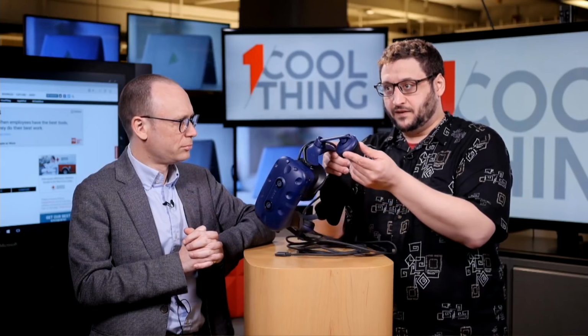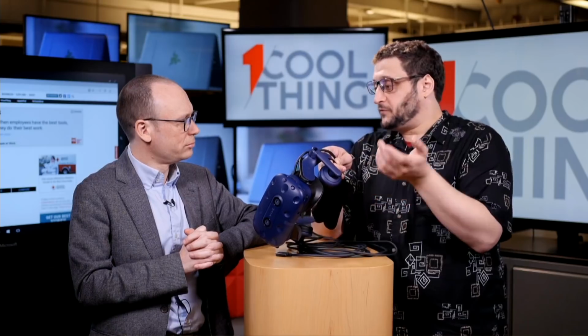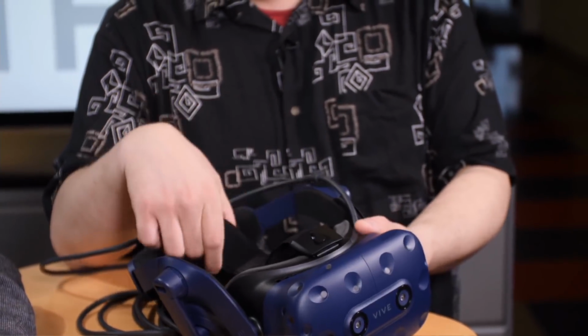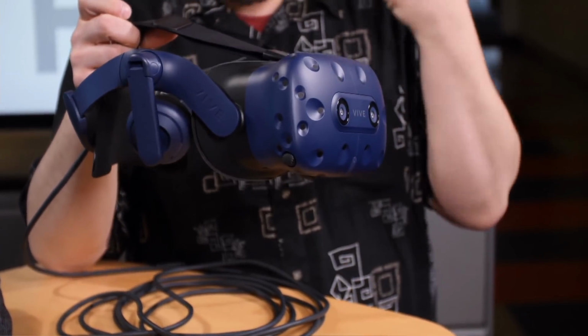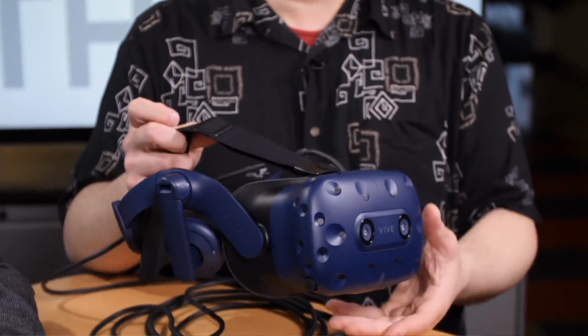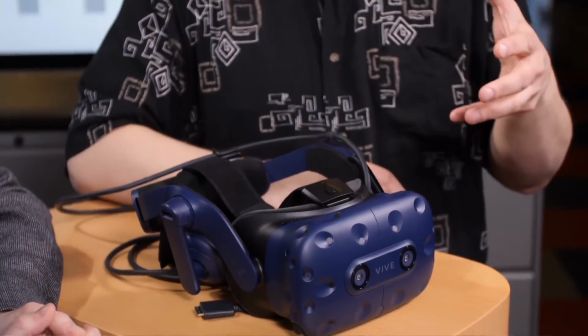Higher resolution, looks really crisp. It looks nicer than the Vive or the Oculus Rift because of the better screens. The audio is good because these built-in headphones are very nice. For on-ear headphones, they're actually surprisingly noise isolating. So I actually need to lift them up to be able to hear what you say. And it's just built, not heavier, but thicker, more structurally sound, more premium feeling.